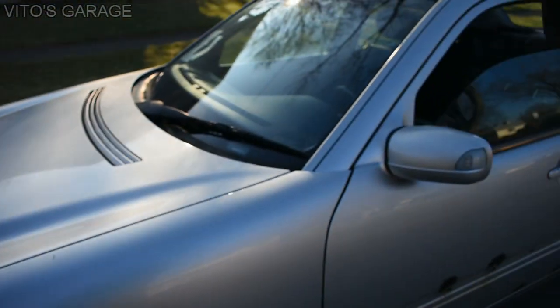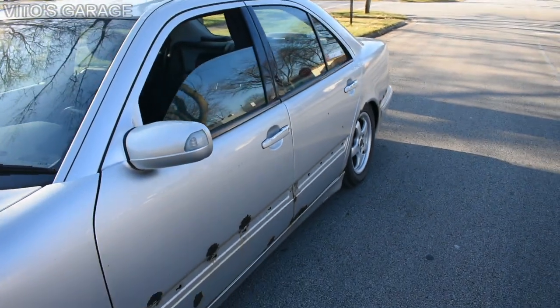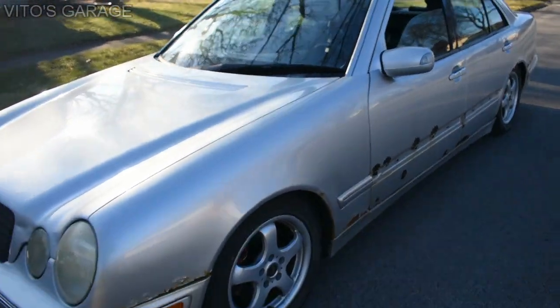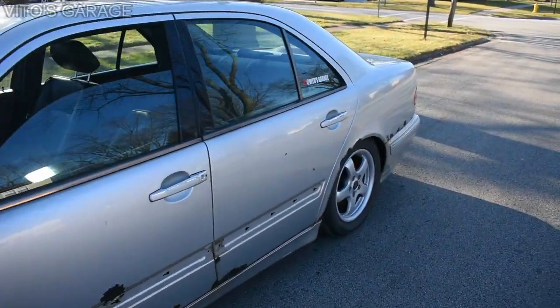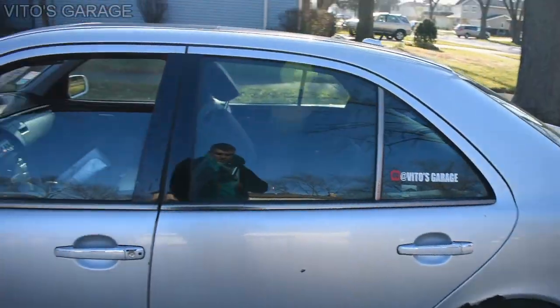Anyways, I'm gonna keep on driving this baby and hopefully the brakes get better and we don't get too much of a pulsation. But the brakes will need to be done, at least in the front.